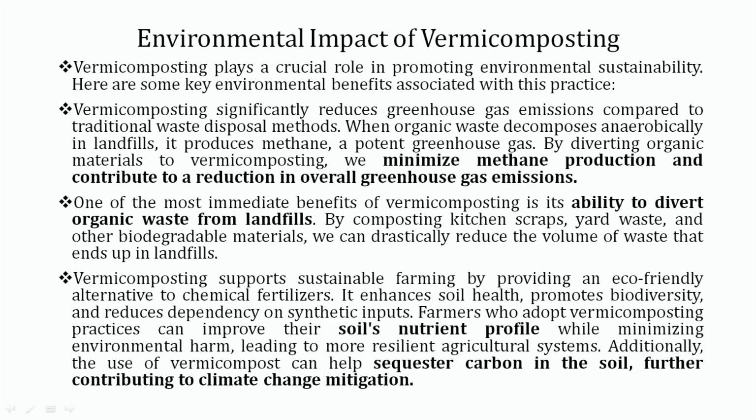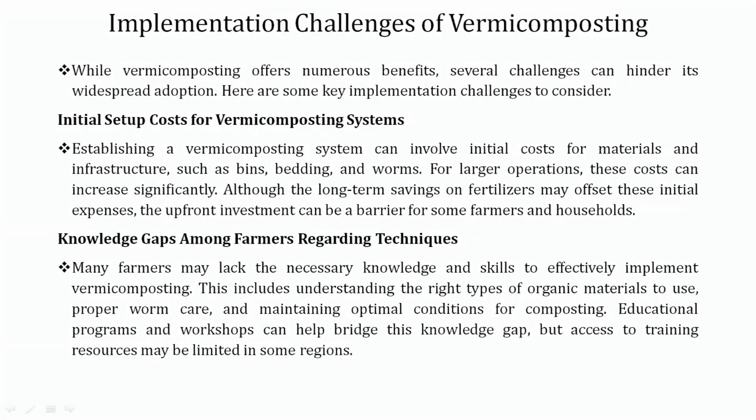So what are the different implementation challenges for vermicomposting? While vermicomposting offers numerous benefits, several challenges can hinder its widespread adoption. Here are some key implementation challenges to consider. So the very first thing is the initial setup cost for a vermicomposting system. Establishing a vermicomposting system can involve initial costs for material and infrastructure such as bins, bedding and worms. For large operations, these costs can increase significantly.